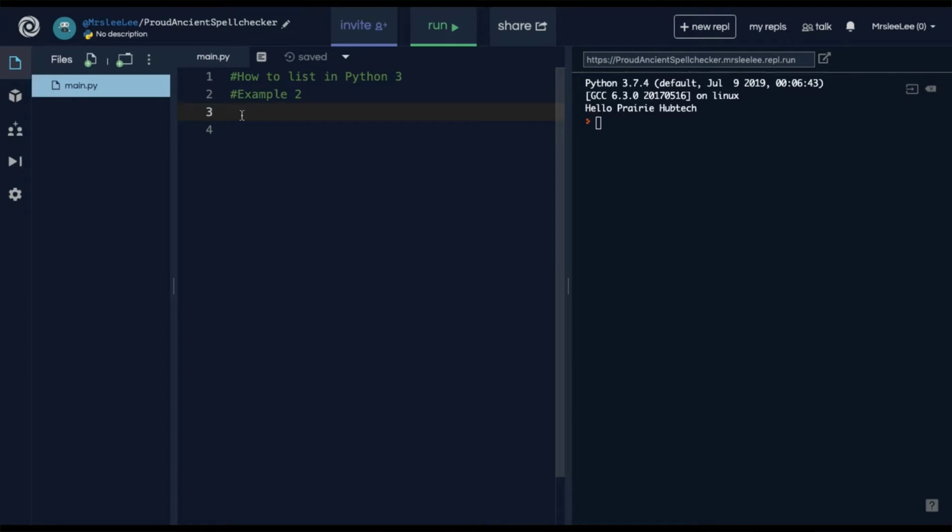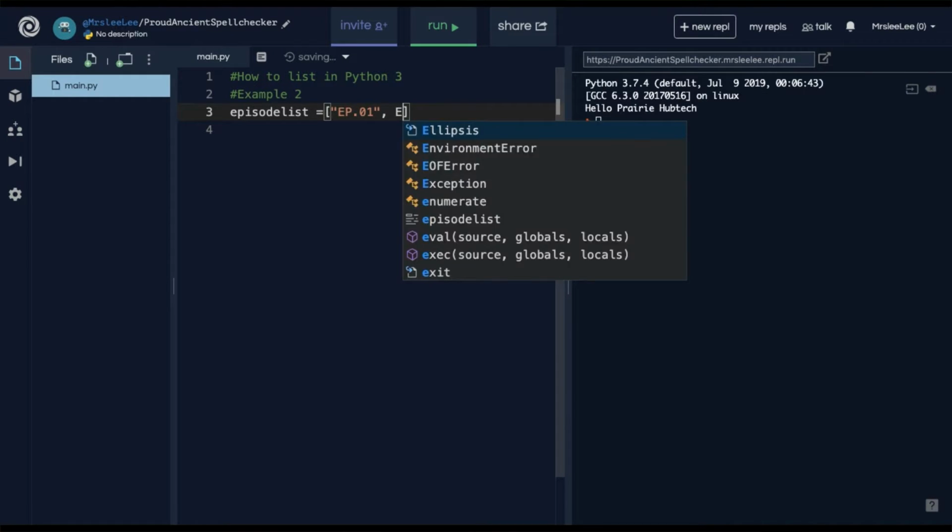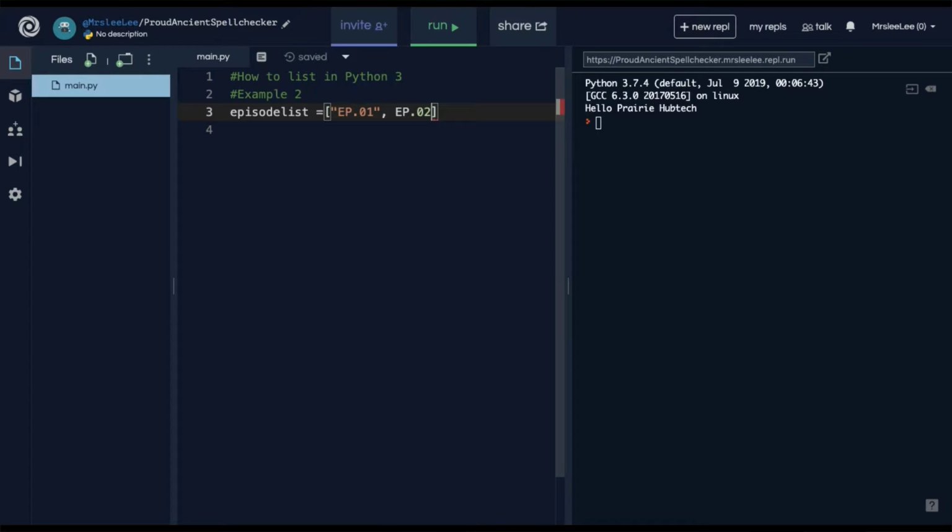I'm just going to come here to code line number 3, and we're going to write an episode list. That way I understand what it is. It's pretty intuitive. And I'm going to say it equals. So basically what I'm doing is I'm making a definition behind it. And I'm going to say episode 1, and I'm going to use the format of EP.01 or .02 or .03. That's going to be my function. And this just corresponds to the different episodes that we'll have for Prairie Hubtech. More than 3.